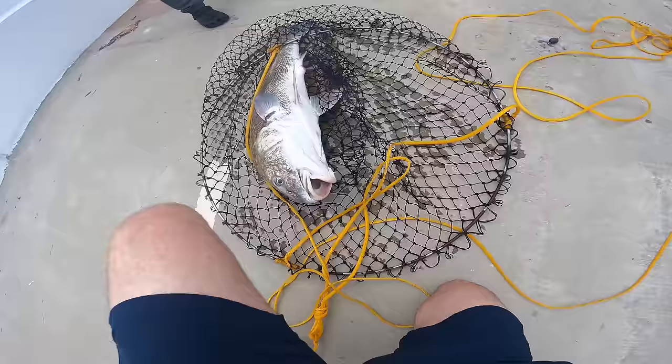You look so much bigger now than him. Wow, that's a big red. That's long. All right. Not the targeted species, but I'll definitely take it. Always nice to have a little variety.